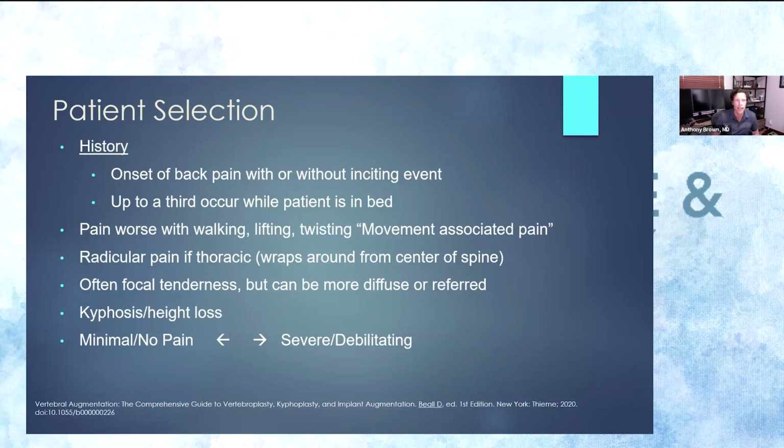So in general, our patient selection for this procedure is pretty obvious. These people have typically an onset of back pain that occurs with or without an inciting event. It's very interesting, and one thing I'll never understand about vertebral compression fractures is simply the fact that sometimes they don't hurt at all.